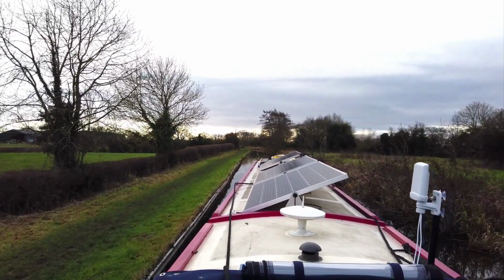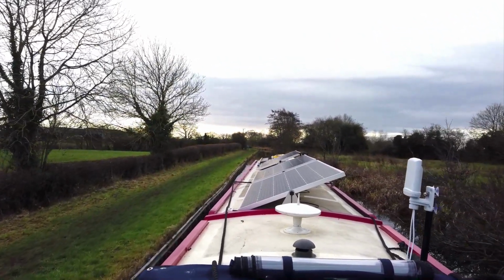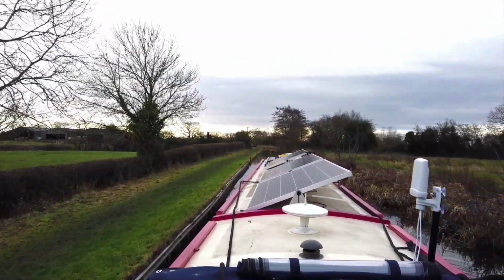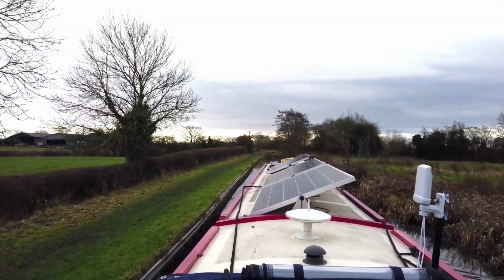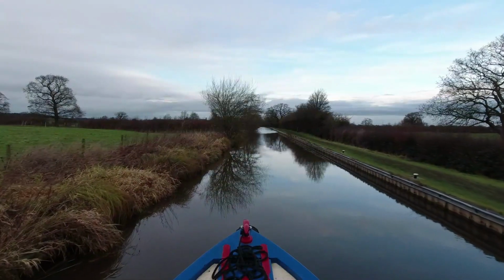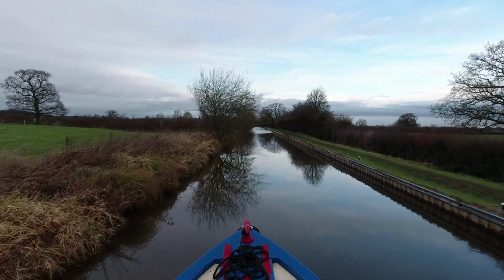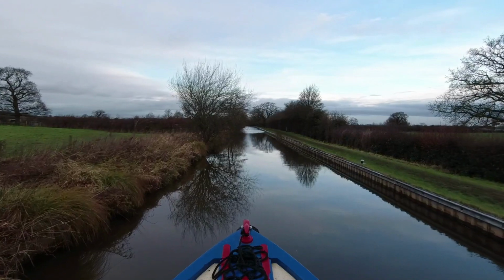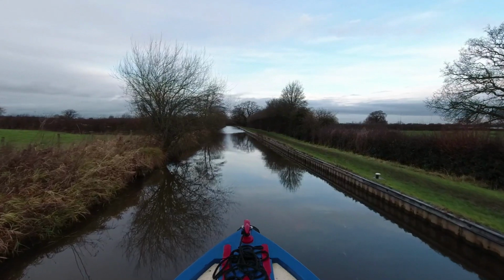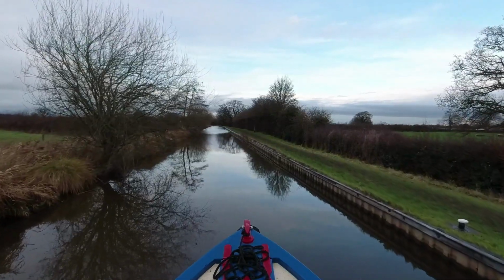A lovely scene ahead. We're not far off the end of the Prees branch of the Llangollen Canal, where we can get to, I think it's Wixey Marina, do a bit of a turn round near their entrance, and then head back from where we've come onto the Llangollen, obviously turn left and onwards and upwards towards Llangollen. Well, that won't be for another week, but you know what I mean. We'll be working our way slowly but surely.